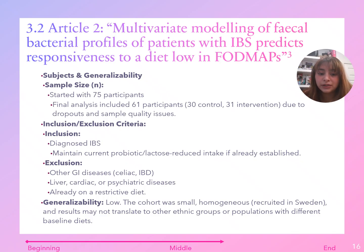So, the inclusion criteria was, of course, that they had to be diagnosed with IBS and maintain their current probiotic or reduced lactose intake if already established. So you couldn't stop taking your probiotics during the study if you wanted to. And then some exclusion criteria were other GI diseases like celiac, IBD, some other diseases, and already being on a restrictive diet. The generalizability is low because the cohort was very small and it's a homogeneous European sample. So results may not translate to other ethnic groups and populations.